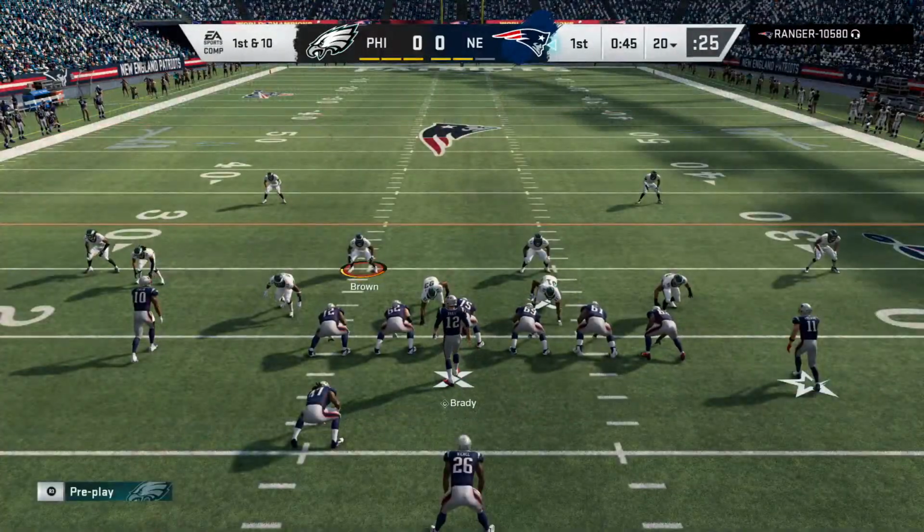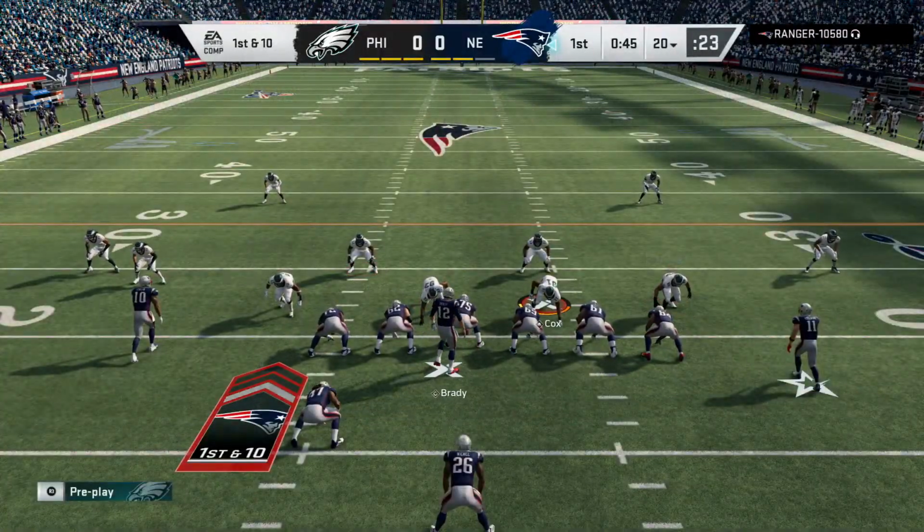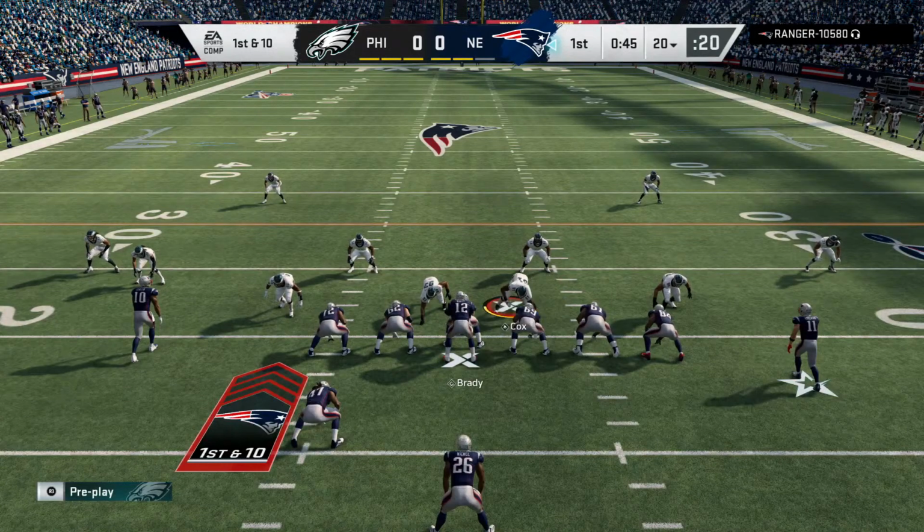New England with a first down as they begin the drive, hoping to do better than they did their last possession when they punted the football.